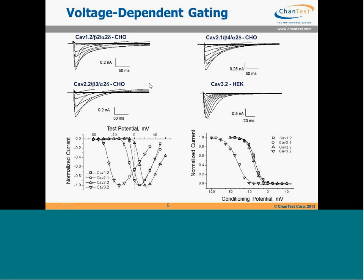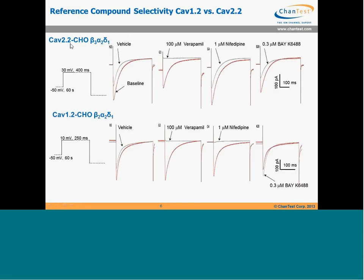Next thing we wanted to do, of course, was to look at pharmacology. And one of the important pharmacological differences between the subtypes is a comparison of the N-type CaV2.2 channel versus the L-type CaV1.2. L-type, of course, are characterized by high sensitivity to dihydropyridine compounds, and that's what's shown in these representative traces, where we're stimulating the channels at plus 30 millivolts in the case of CaV2.2 and plus 10 millivolts in the case of CaV1.2. And we're preceding the stimulus with a partially depolarizing prepulse so that we bring the channels into a partially inactivated state, because we know that these are state-dependent compounds.